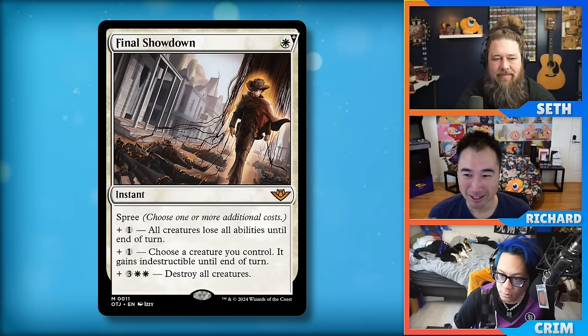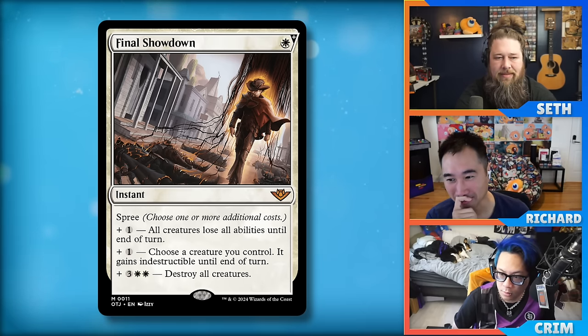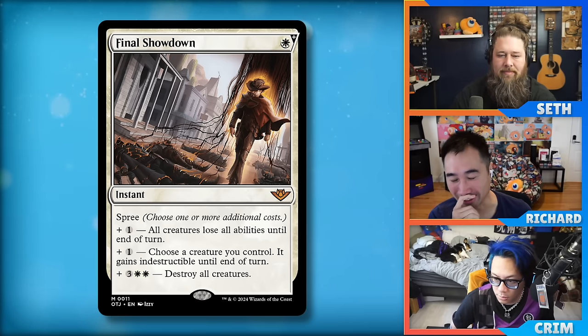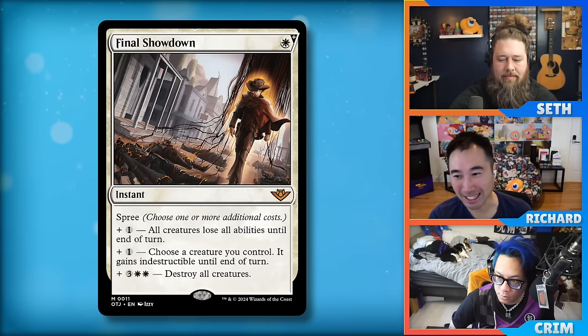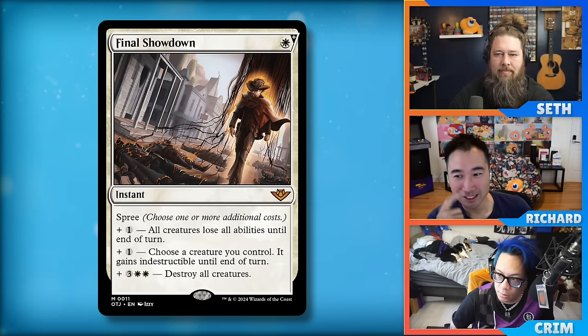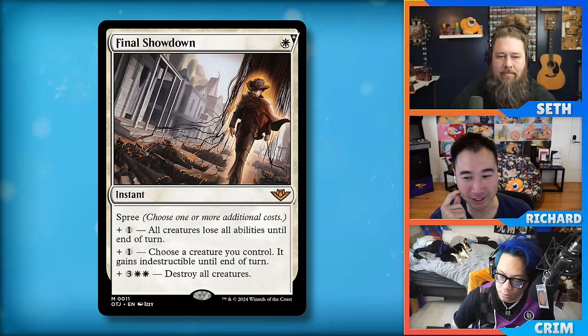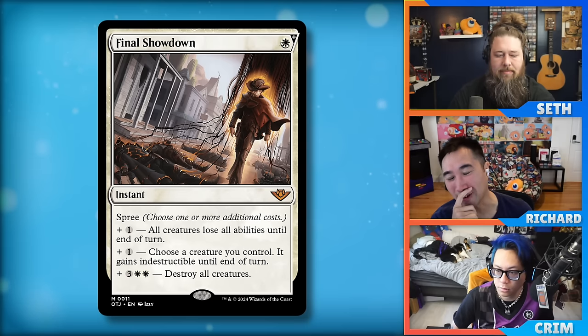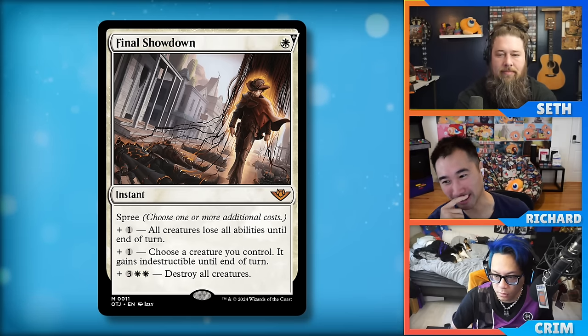So the first one would be one generic mana: all creatures lose all abilities until end of turn. The second ability is one generic mana: choose a creature you control. It gains indestructible until end of turn. And then three double white, so five mana: destroy all creatures.